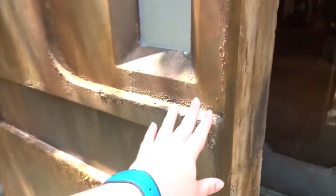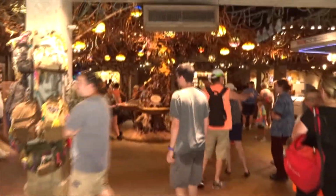Oh, I cannot wait for Star Wars Land. Wow.